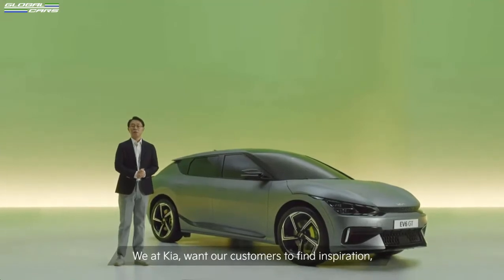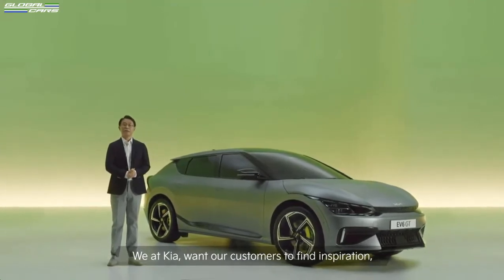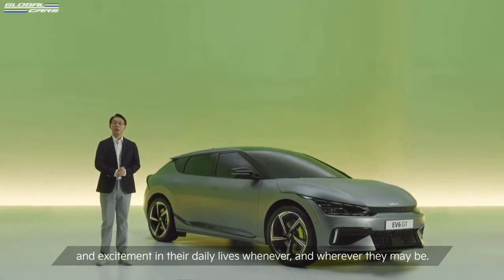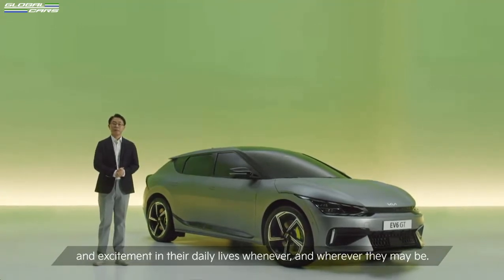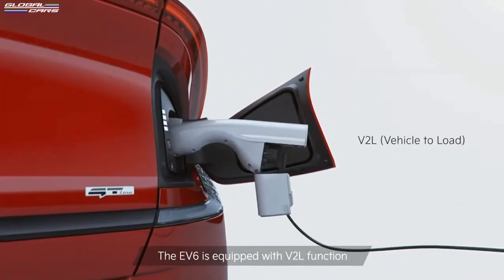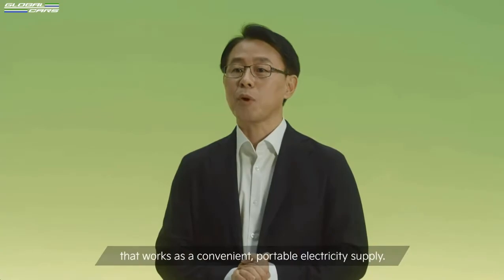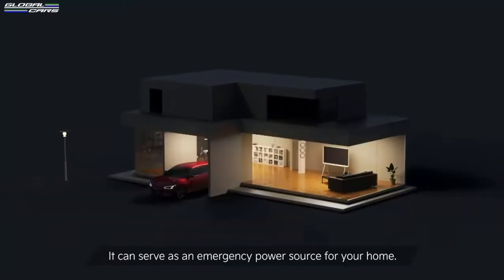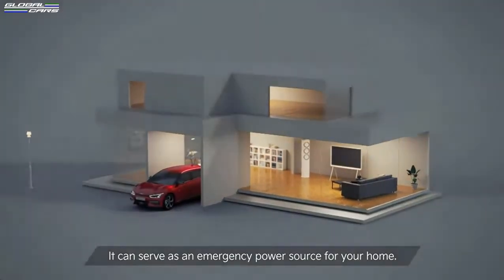We at Kia want our customers to find inspiration and excitement in their daily lives whenever and wherever they may be. The EV6 is equipped with V2L function that works as a convenient portable electricity supply. It can serve as an emergency power source for you at home.